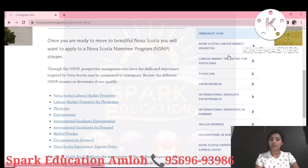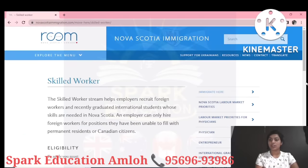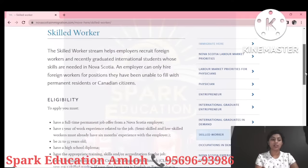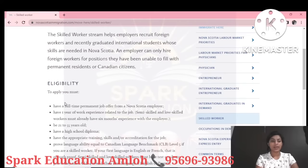Labor market priorities for physicians, entrepreneurs, graduates, skilled workers. I would go for skilled workers because these are the easiest ones. As I said, we're going to talk about the requirements which are easy to fill. They say what the requirements and eligibility criteria are for that.